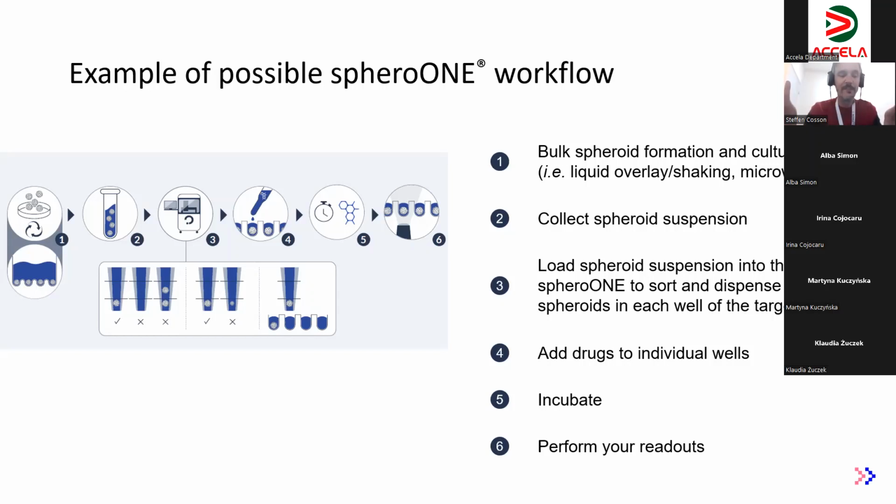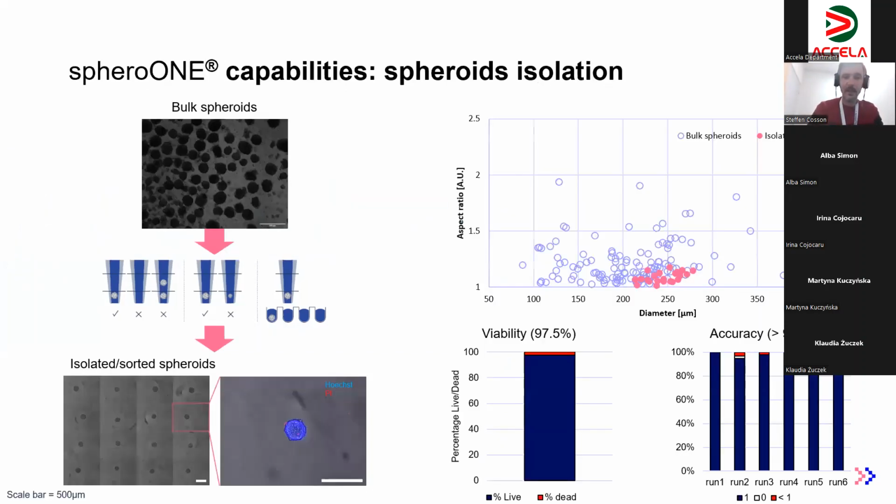Once you have filled every single well of your target well plate with an aggregate, we believe that you have an assay ready plate. So you could drug it, directly incubate it, and then run your readouts right away. So in practice, what can you expect from the system?